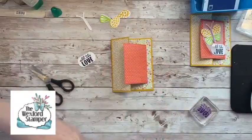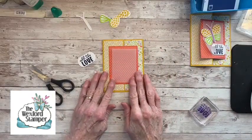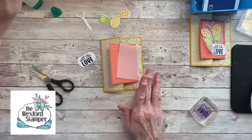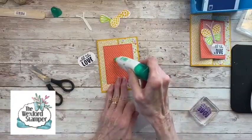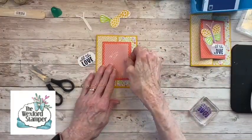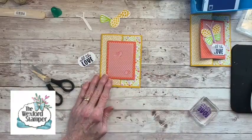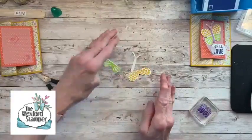Let's bring in our card base. And the last thing I added was a piece of vellum. That is not necessary, but I just love the way that it kind of helped the butterflies stand out a little bit. What I did here is I took some glue and I put it in places that I knew were going to be covered by the butterfly and by the sentiment. Because if you put dry adhesive, and even wet adhesive sometimes, you can see it through your vellum. But if you think about where your pieces are going to go, then you can be sure that they'll be covered. All right, let's go ahead and make our butterfly.